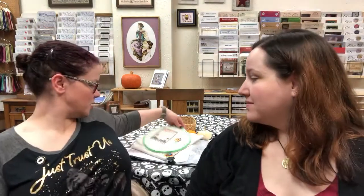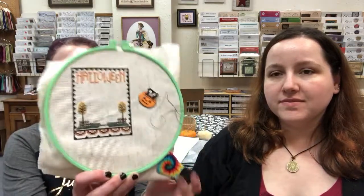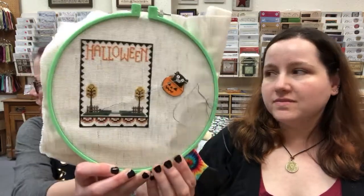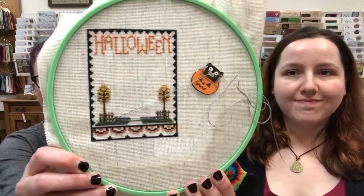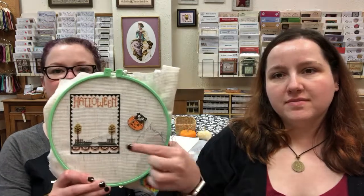Yep. Then our current projects. My Halloween house from Waxing Moon Designs. Sorry, Waxing. I had a brain fart all of a sudden. It's Waxing Moon Designs. So you can see it's finally coming along. I've started on the house. Very excited about that. Had a little bit of a screw up, and then I realized that this tree is one stitch shorter than this tree, but that's okay. No one's going to frog it. It's just a little bit of character that I've added to my pattern.